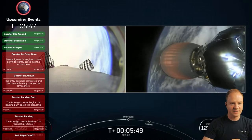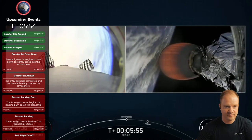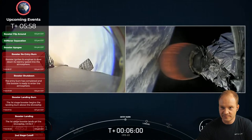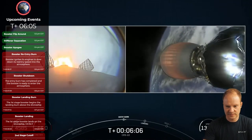All right, so we're coming up on the entry burn here. Yes, it's saved. I think my timeline might be slightly off. Nominal. Stage one entry burn startup. Yep, there it is.